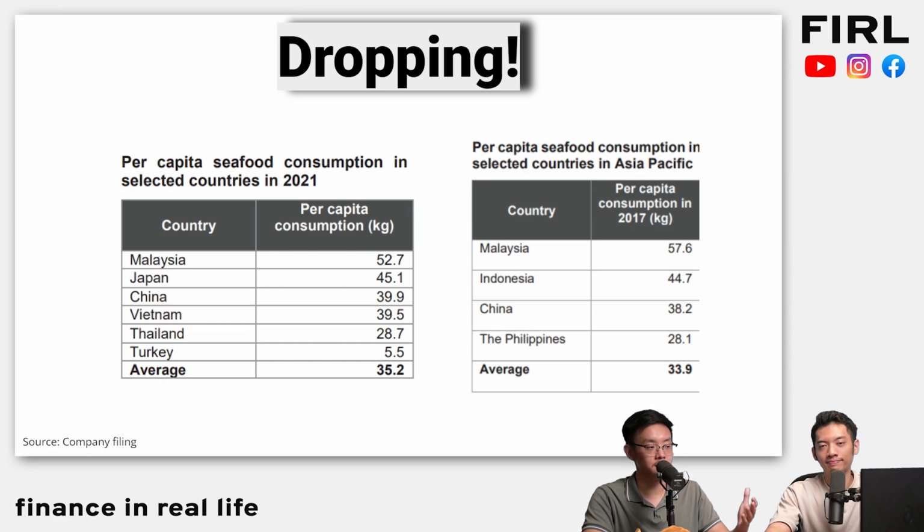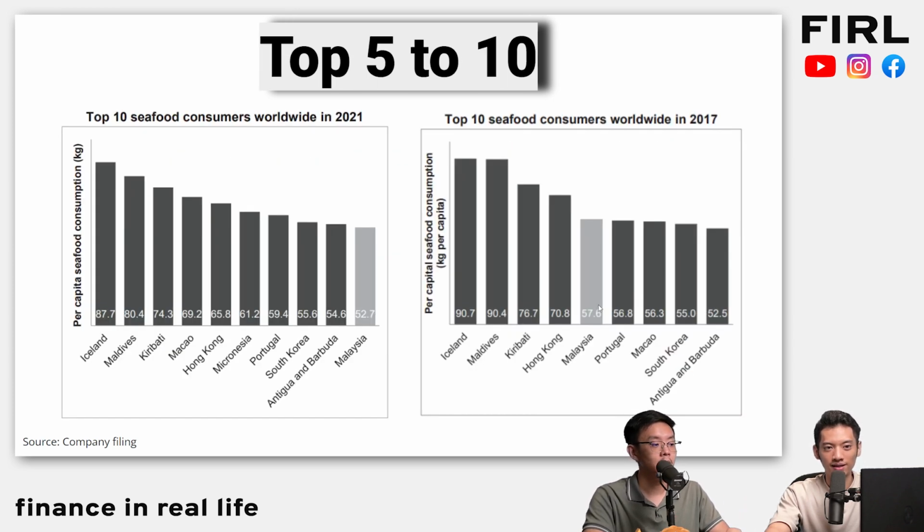because as I said, they have an interest to tell you that Malaysia is a big consumer of seafood. And of course, there are other big markets like China, and Turkey is pretty low. But China and Malaysia are 2 out of the 3 biggest markets. We dropped from top 5 to top 10. So that's interesting.